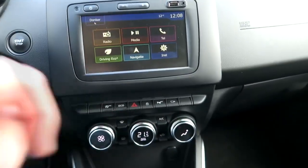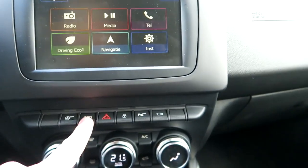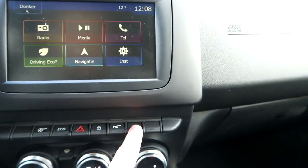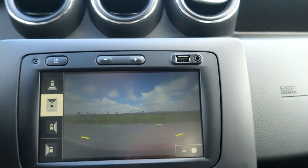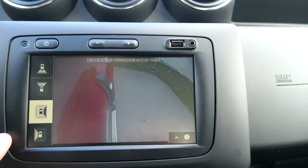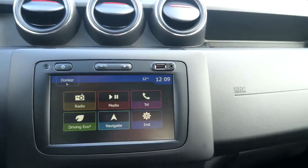So let's move to this part of the center console, which is obviously your air conditioning and climate control settings. We do have start stop button here, eco, the hazards, central lock, the parking sensors on the front and in the rear, and this is pretty interesting, which is your 360-degree camera. It might not be the best quality, but at least this car offers a camera in the rear, in the front, on the right side, and on the left side. That's pretty interesting for a Dacia Duster, in my opinion.